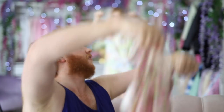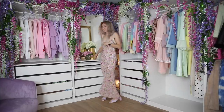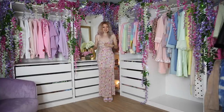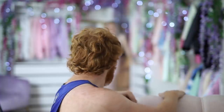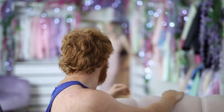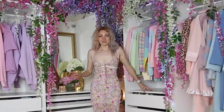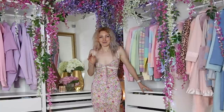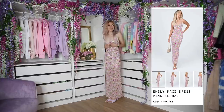Okay, next we have an Emily Maxi dress in pink floral. Oh, I'm so excited about this. Oh my god! I think this is my favorite dress! This is one of my favorite dresses that I've ever owned. Look, Dan. Wow, you match in with everything so well. If you stayed super still, you'd disappear. I move so impossibly slowly that you cannot possibly perceive me. I love it!